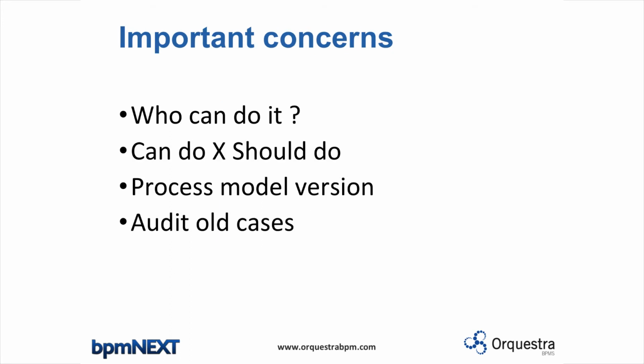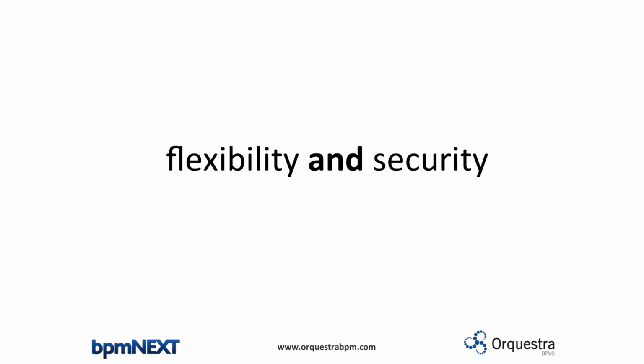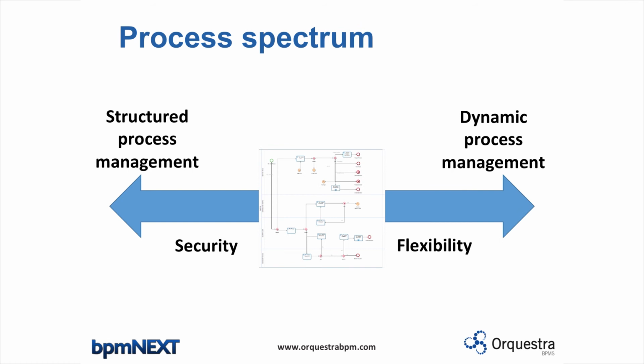Some important concerns that we have in empowering business users are about who can do this kind of operation in the process execution, and if I can do it, should I do it at this specific moment? These are some questions that we are always dealing with. So in summary, we're talking about a structured process that has, for example, legal issues, but with flexibility and at the same time security. This means, in this process spectrum that you all know a lot about, how can we enable some processes to share some characteristics and aspects of both structured process management and dynamic process management, or in some cases what we call BPM or ACM and all these things.